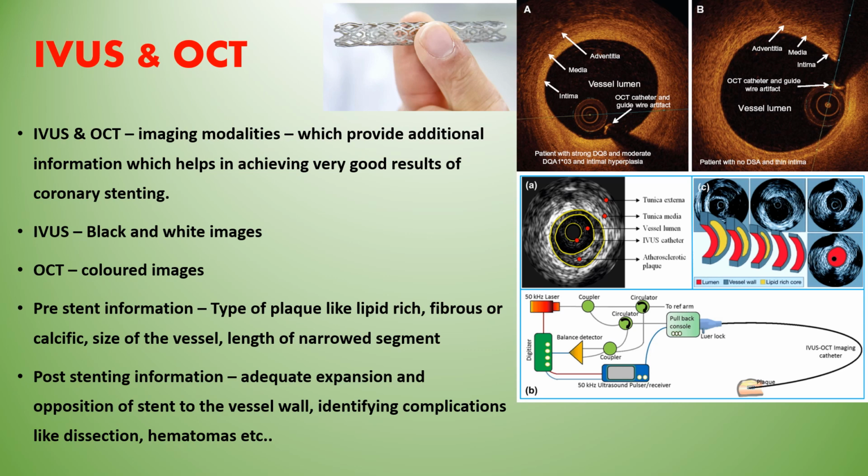Post stenting, we'll get to know, with these additional imaging techniques, whether the stent is clearly directly opposite to the wall or not. Is there any gap between the wall and the stent? Is the stent expanded to the vessel size or not?